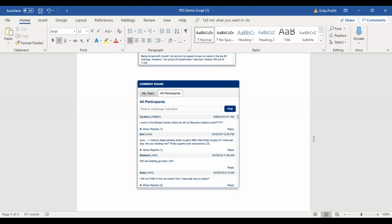So here are different examples from the comment board. It says, how do you build a team? So your team will be your entity. When you check all participants, that means Johns Hopkins Enterprise, so everybody that's competing across. Hospital, health system, healthcare, Bayview, international, all of the above and more will all be under all participants.